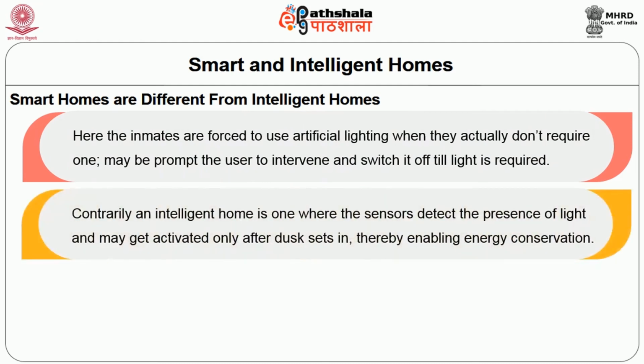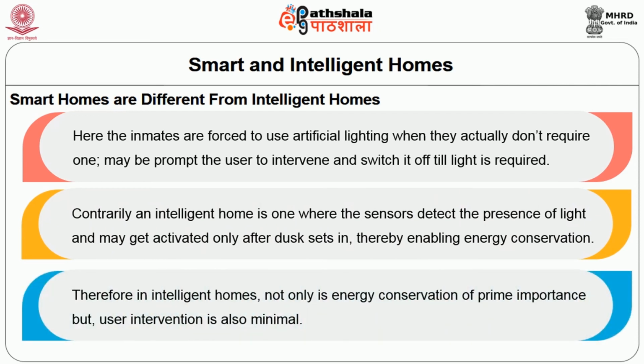Contrarily, an intelligent home is one where the sensors detect the presence of light and may get activated only after dusk sets in, thereby enabling energy conservation. Therefore, in intelligent homes, not only is energy conservation of prime importance, but user intervention is also minimal. Is that clear now?